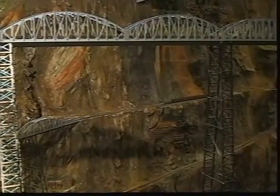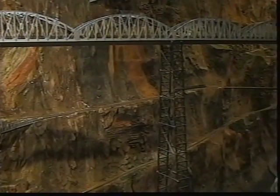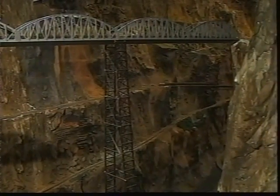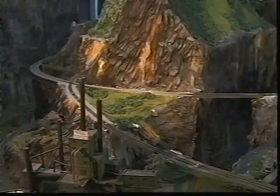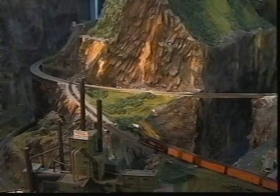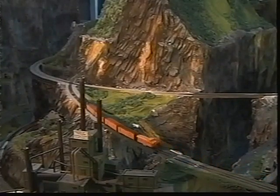Dubbed the Great American Railway, Northlands is immense. Occupying some 52,000 square feet, that's equal to about 20 large homes. Northlands consists of a series of scenic dioramas, each of which is individually larger than most complete model railroad clubs.